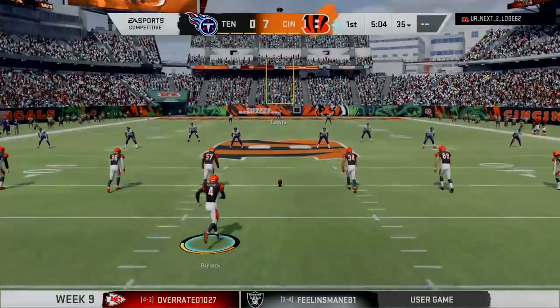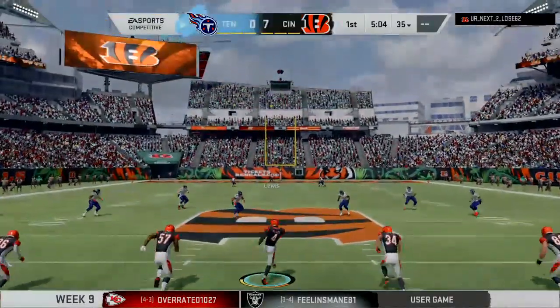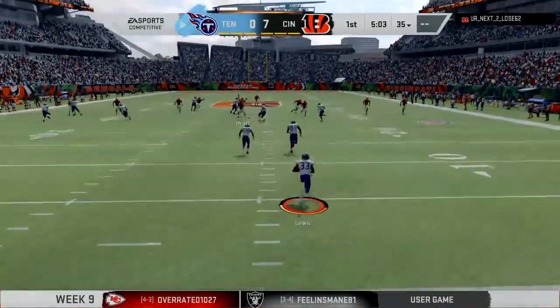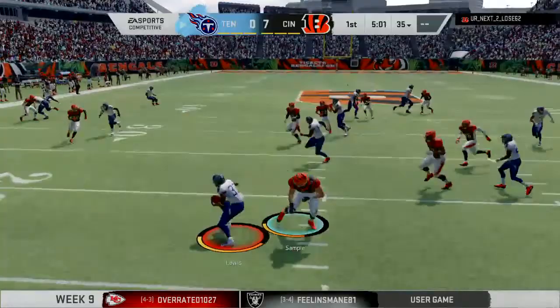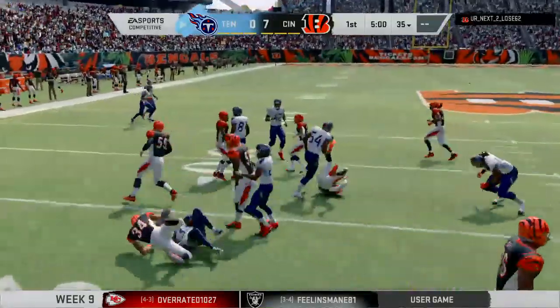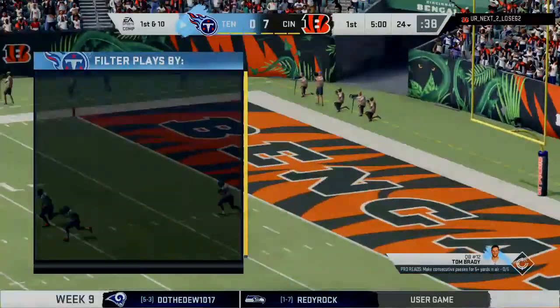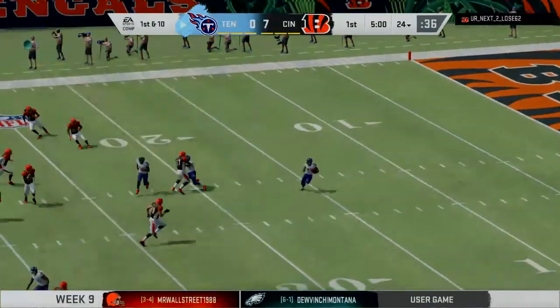Now Bullock will send this one away after the touchdown. This will be taken in at the 1. They'll bring it back to just about the 25. Call it the 24-yard line. At their own 24-yard line.